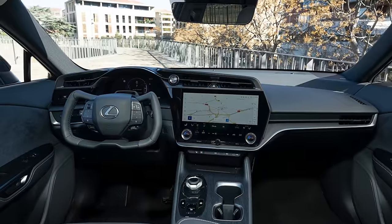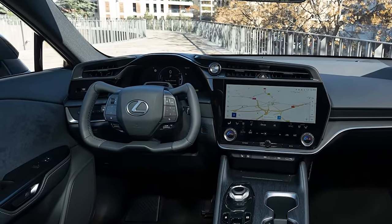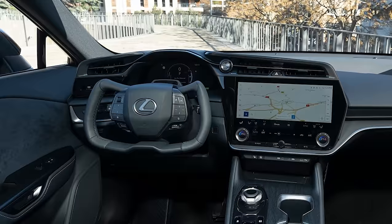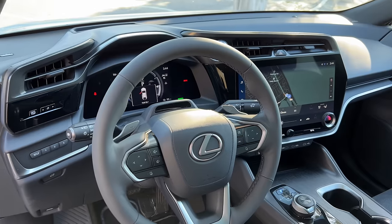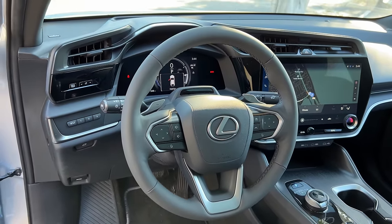It's been very interesting, and now Lexus is offering one also, a yoke steering wheel on the RZ. Now, a couple of interesting points to note. For one, the yoke is optional. You don't have to get it. You can get a regular steering wheel like you see here, which just looks totally normal and reasonable, but you can get the yoke if you want.